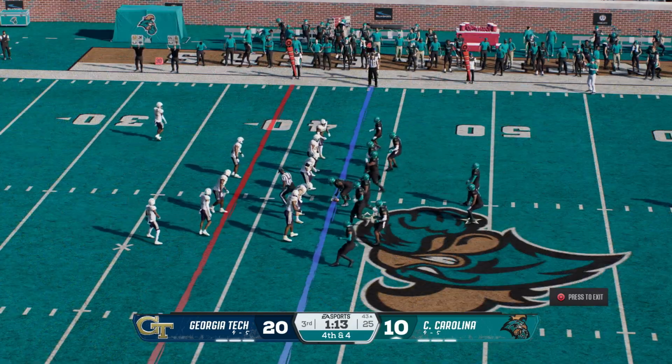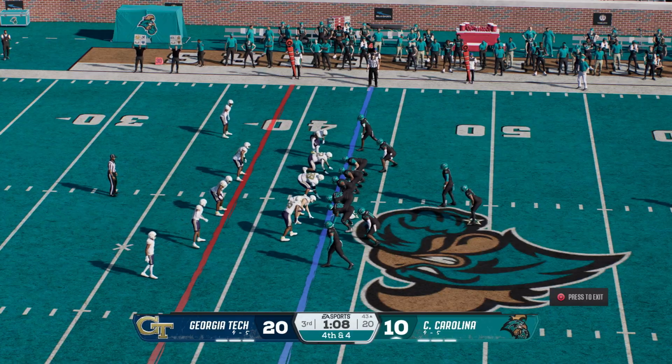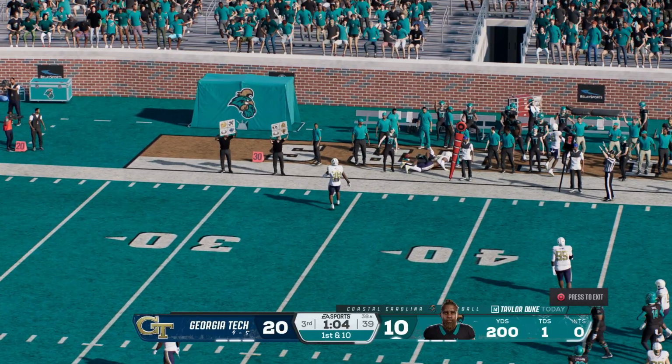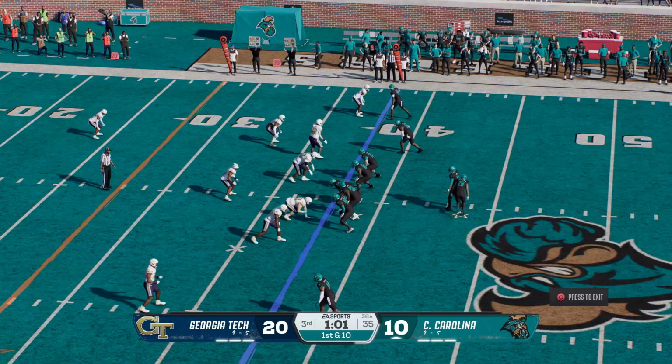With a double-digit deficit here in the second half, they're going to go for it on fourth down. He'll try to throw and pick up the first down. Big tight end makes the grab, first down, still on his feet. He gets it across the 40 and out of bounds at the 38.